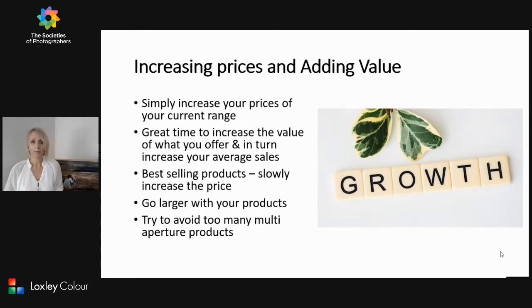Some people might be at a point where, if we go back to the very beginning where you've identified where you are, you might think, I can simply increase my prices by 10%, 20%, something like that. You may be at that stage. That is your current range, you've not changed anything, and you're increasing your margins as well as your prices. But it's a great time right now to increase the value of what you offer and in turn increase the average sales, because I think people are afraid of increasing prices.